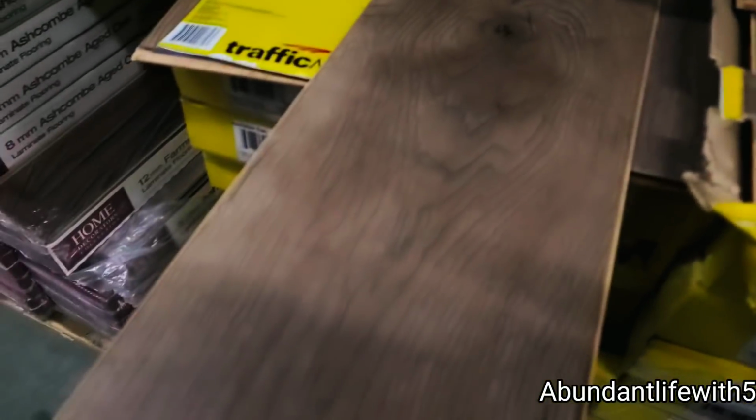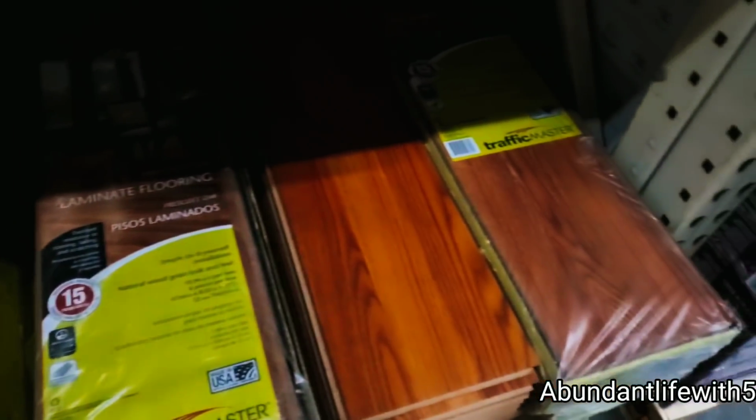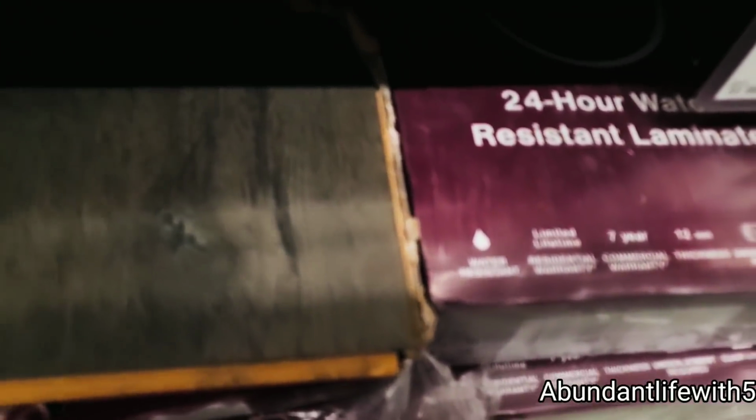So this is what they have, guys. It's great. It's nice. I like that. And they have that. Oh, this is pretty awesome. It's $1.99 a square foot. They have that. Oh, it's hard to pull out. I'm not going to try that.